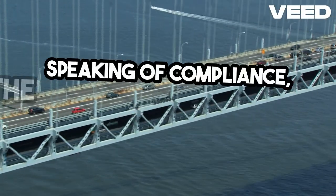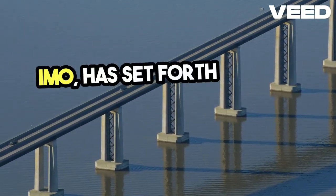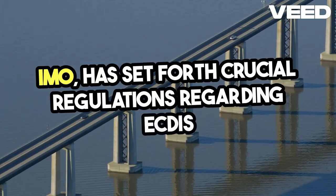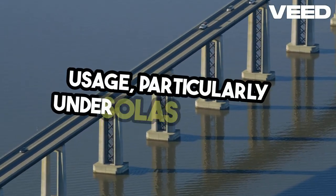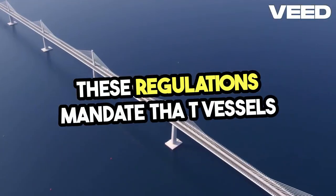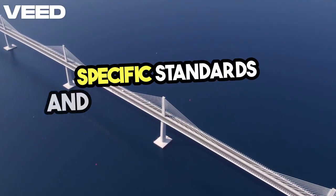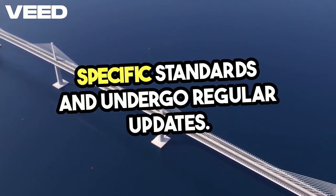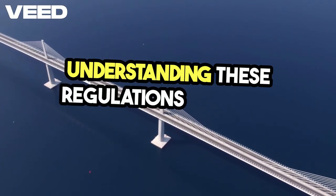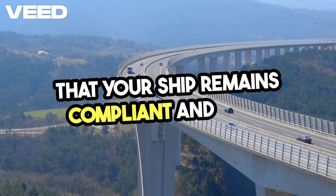Speaking of compliance, the International Maritime Organization, or IMO, has set forth crucial regulations regarding ECDIS usage, particularly under SOLAS Chapter 5. These regulations mandate that vessels equipped with ECDIS must adhere to specific standards and undergo regular updates. Understanding these regulations is key to ensuring that your ship remains compliant and safe.